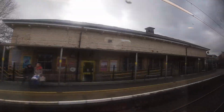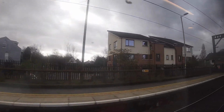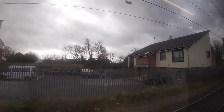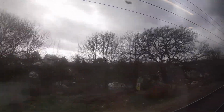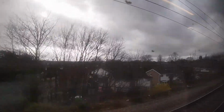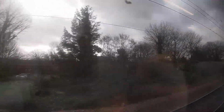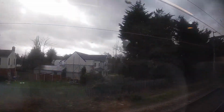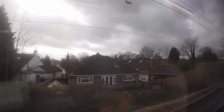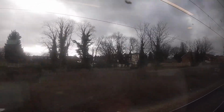So we now come to Huyton Railway Station, which covers the town of Huyton in Merseyside. And this was a station that was opened in 1830 and in fact is one of the oldest passenger railway stations in the world. It was modernised in 2010 at a cost of £1 million, and this included putting a canopy on platform 1 and a waiting shelter on platform 2.